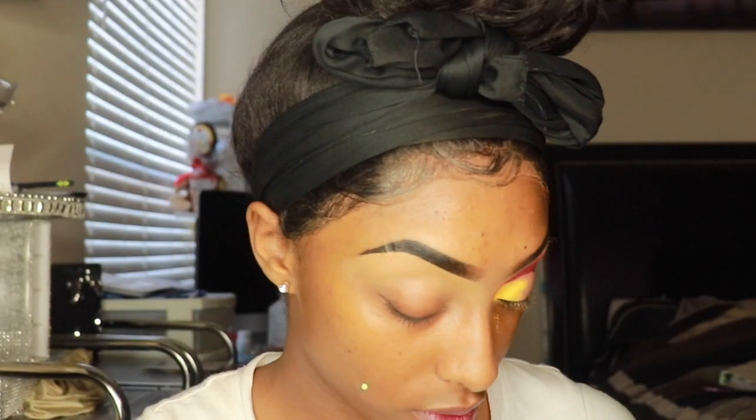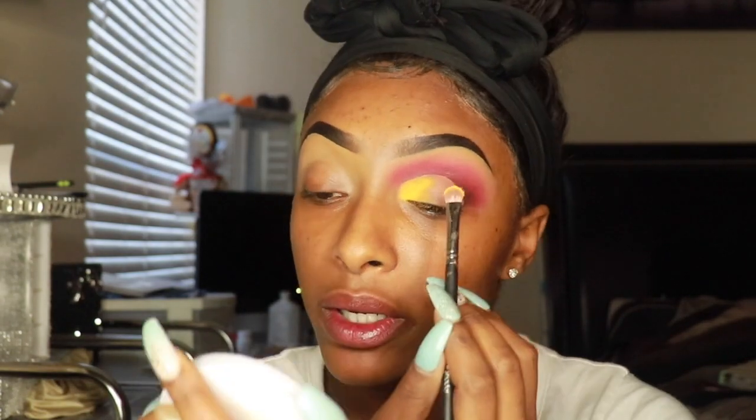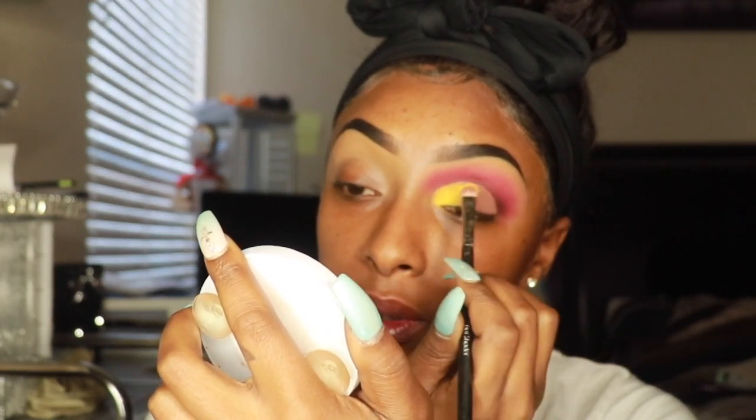This eyeshadow is kind of patchy. It's kind of cracking up, but it is a pretty yellow. You just have to build it up.